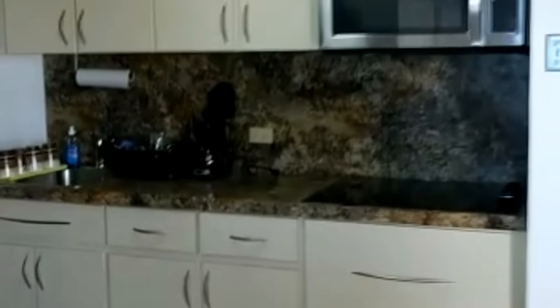Here's our little seating area. There's the kitchen. And just to the other side of the kitchen would be our bathroom. And then back here is the bedroom.